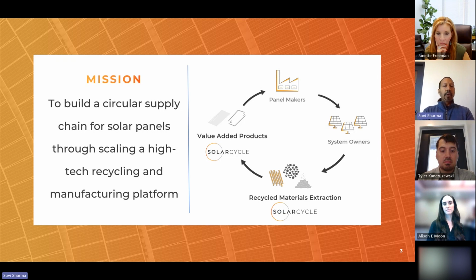But a big part of what we're investing in and doing R&D on is how to make new materials from these old panels. So if you were to boil down what we're trying to do in a nutshell, and what we hope to do, is to take an old solar panel and make a new solar panel out of it. That's really our guiding vision for what we are working on in the technology and infrastructure.